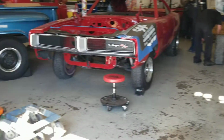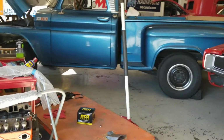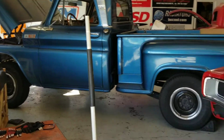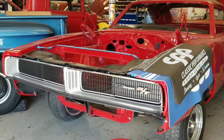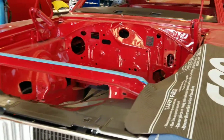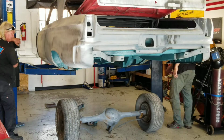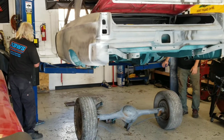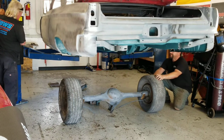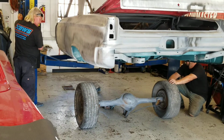And we got some cool stuff going on here. We got a C10 truck being worked on here. Of course, we got this Charger R/T that's been in here for a while. But the newest, hottest, biggest thing the fellows are working on right here is a Dodge R/T, similar to Darren's R/T. And they're trying to put the pumpkin underneath it, I guess, their wheels, so they can roll it.